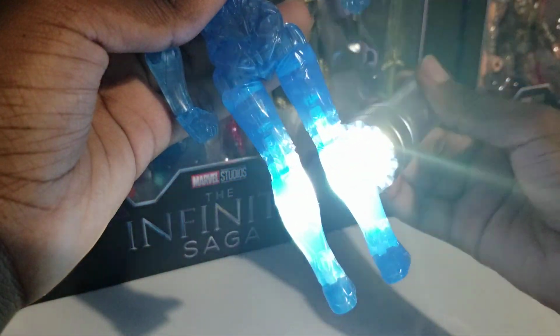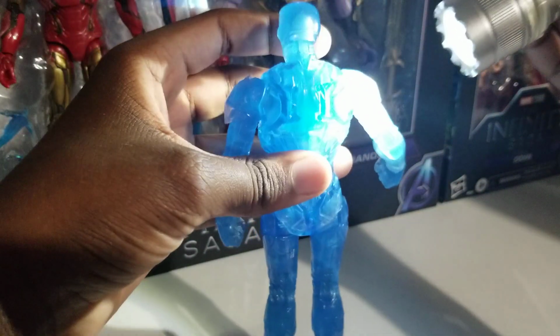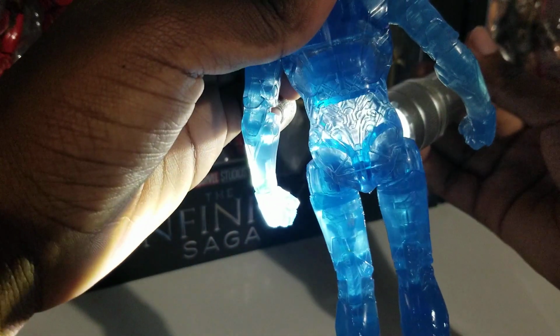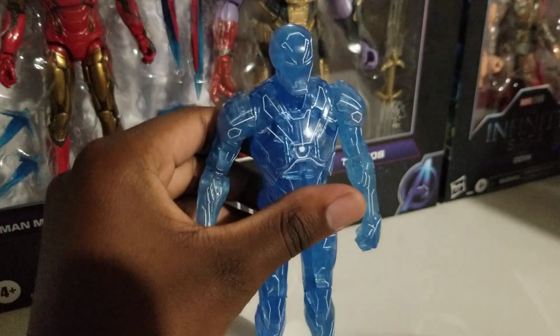intentional molding in there. It's kind of hard to get you guys to see through here, but you can kind of see some of those little lines, some of those gears. You can see some gears at the back here. Yeah, there we go. That's how you guys see them. You see those? Yeah, so really nice detailing on this figure.